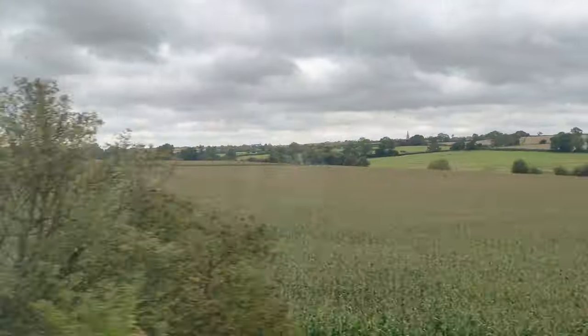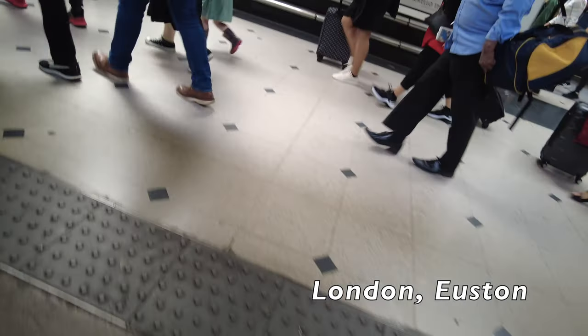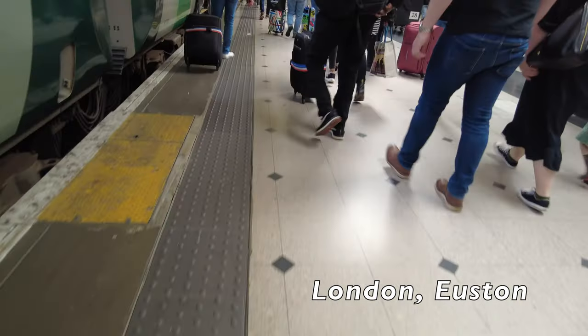And we're now on the last leg of the journey. We're nearing London Euston. Let's walk to the exit here and we'll show you the station here at London Euston.